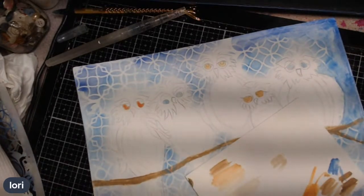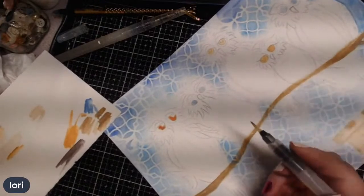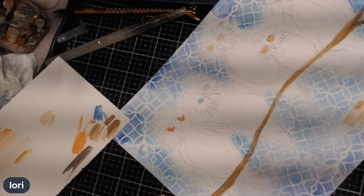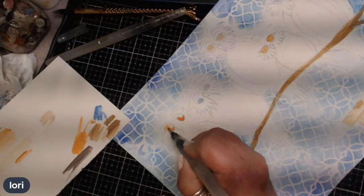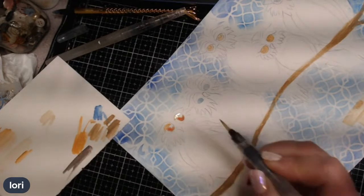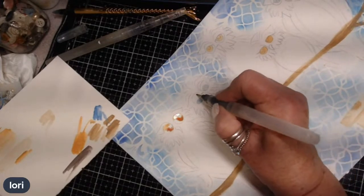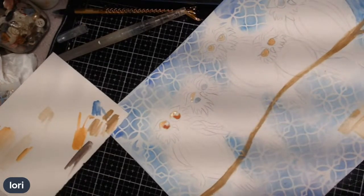And I'm using this first layer. Hi, Marty. I'm just going to paint in my Inktense and let it dry. I'm probably going to have to use my heat gun. And I think I'm going to maybe do their eyebrow part to just get an idea of coloring, like what I want to use. And then I think I'll go get my color pencils at some point. I don't think I'll have this finished today.